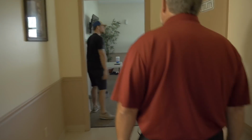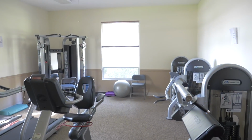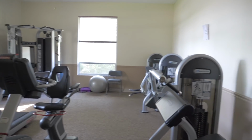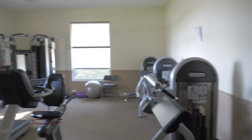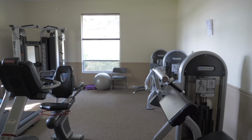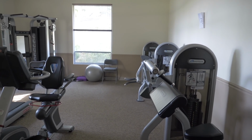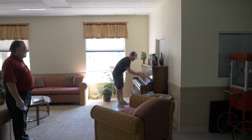And then the gym. I think Palm Cay had a little nicer gym, a little bigger. Maybe not. It's good equipment. Looks newer. Plus, what do they call that thing back there? The Bowflex 9000. How's she sound, you think?